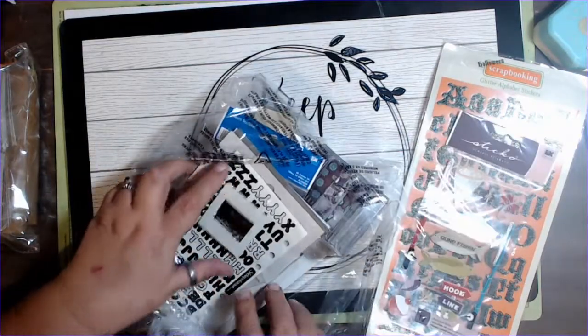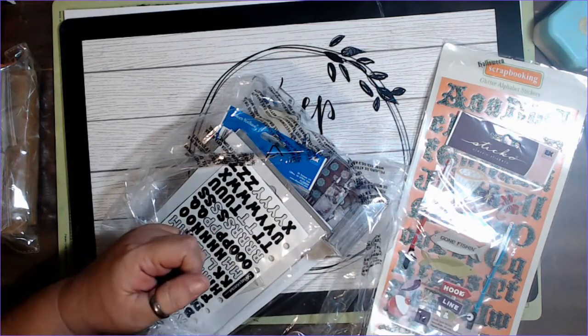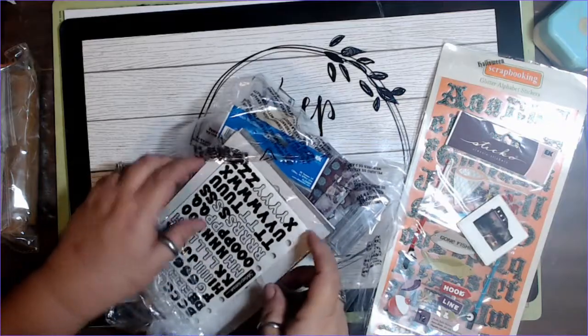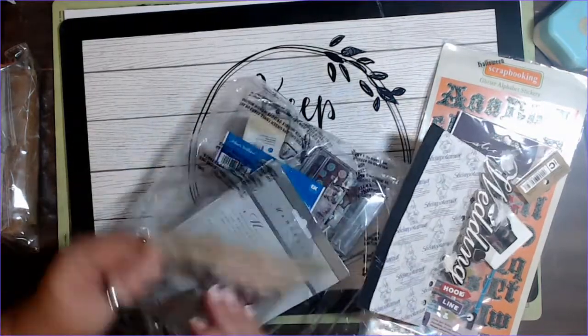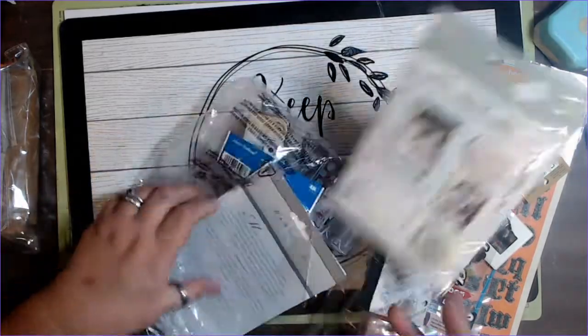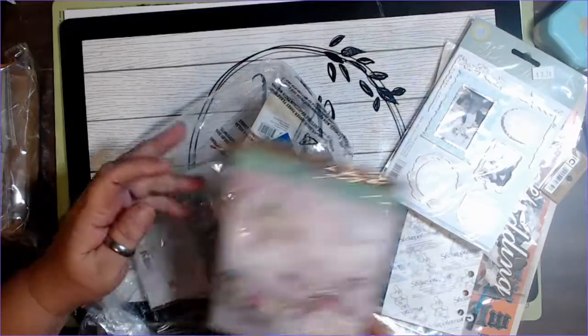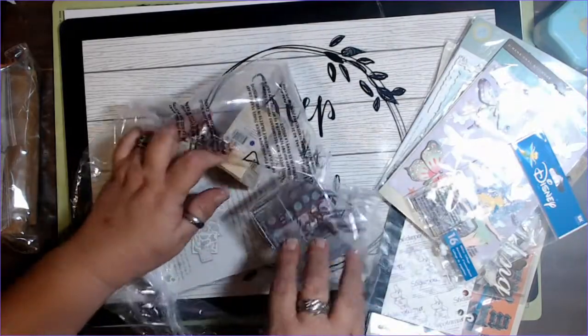Fishing. What is that? I think it's a train. I'm not sure. Some trash. Some Brenda Walton. Half a pack of butterflies. A Tinkerbell. And this was the other thing that I saw in here that I liked.